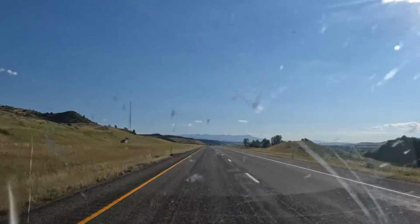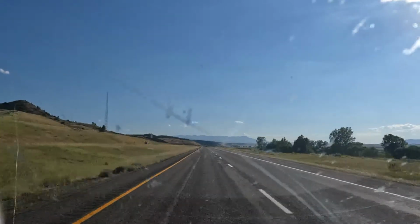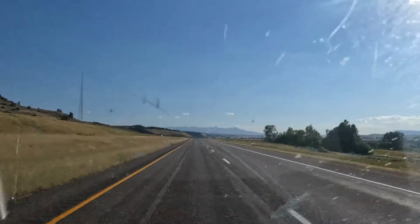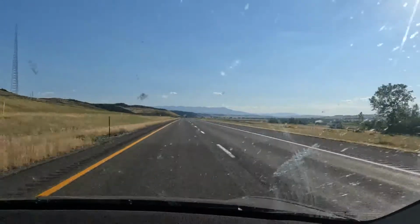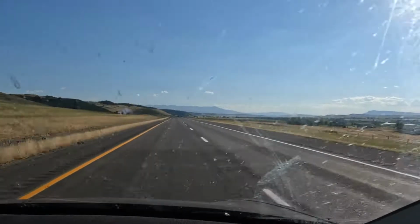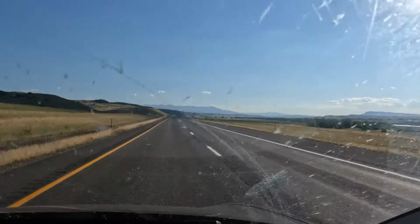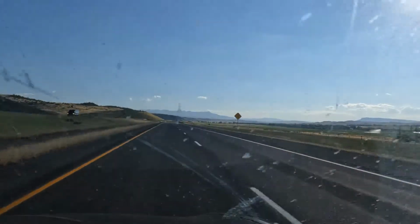Big sky country. I just can't get over how beautiful it is through here. We're looking at this mountain range in front of us, and it literally looks like God took a pencil and traced the mountains into the horizon and then erased everything, so like you're looking through them into the sky. It's just amazing. Just amazing.